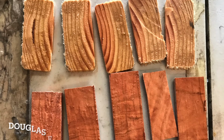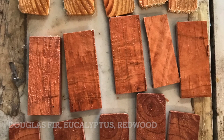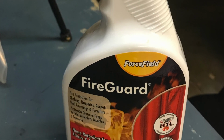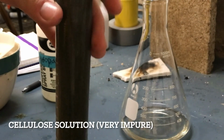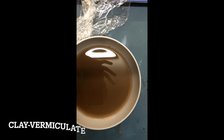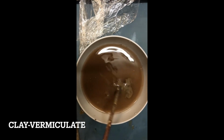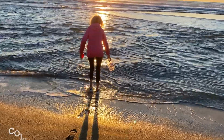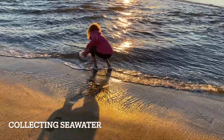I chose to test 8 combinations of materials on 3 different types of California wood, with a commercial fire retardant, cellulose extract, clay vermiculite solution, polydopamine, cellulose polydopamine, polydopamine clay vermiculite, cellulose clay vermiculite, cellulose polydopamine clay vermiculite applied in mix, and cellulose polydopamine clay vermiculite applied separately in layers, my independent variables, and I used seawater as a control.